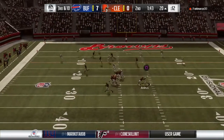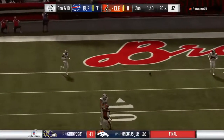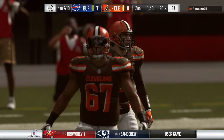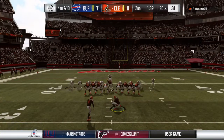And again, it's Mayfield. Steps away to his left. And that's incomplete. Now that's a tough throw for a right-handed quarterback, rolling out to his left and trying to get the ball to a receiver. We've seen all those drills where they're trying to get the shoulders square and point it towards the target downfield.